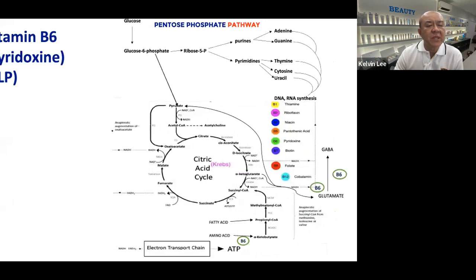Okay, now we go to B6. Vitamin B6 we call pyridoxine, PLP. So where is this B6? We only have three parts. B6 is for amino acid metabolism. We need B6, right? And over here, also GABA, we need B6. There's 2 here. So this pathway, we need B6, 3 of it.